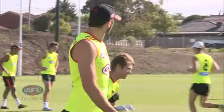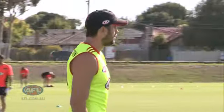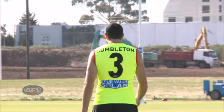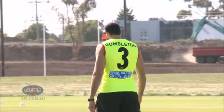Now, a bit of an injury concern this pre-season. There aren't many of them, but Scott Gumbleton is one. He's been spotted briefly here today. It's a pretty fit group at the moment. Scott obviously did a minor hamstring at the start of December, missed a couple of weeks at the end of their program before Christmas, came back last week, pulled up a little bit sore, and is just on a modified program at the moment. I expect him back in the next couple of weeks.